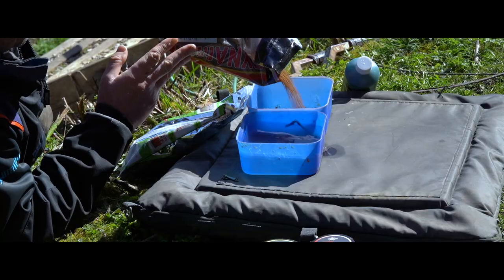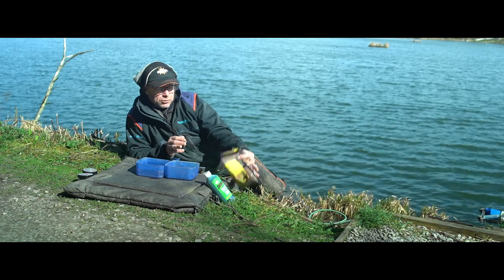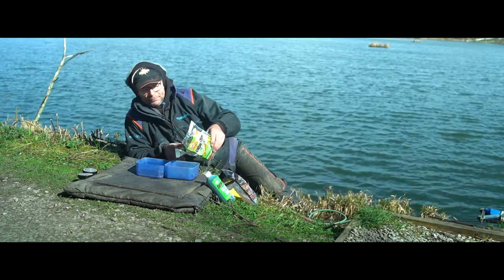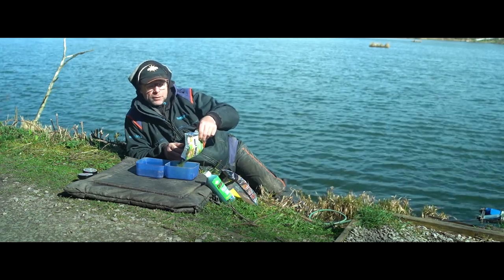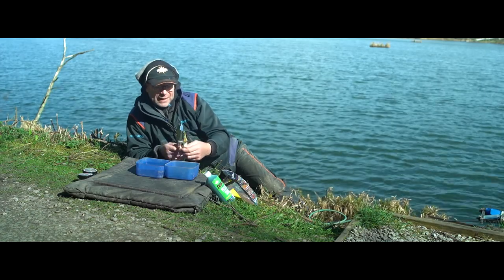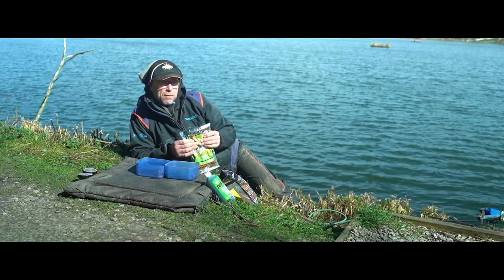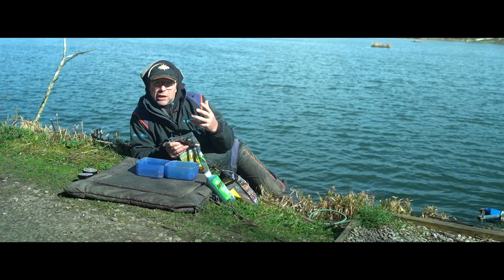So I'm just putting equal quantities of 2 mils and 3 mils in the same tub. Now, what you've got to remember with pellets is they swell. And it's amazing how much bait you can get just out of a pint of pellets, how long it lasts for. I've prepared today just over a pint of pellets. I mostly end up throwing half of them away, because they really do swell up.